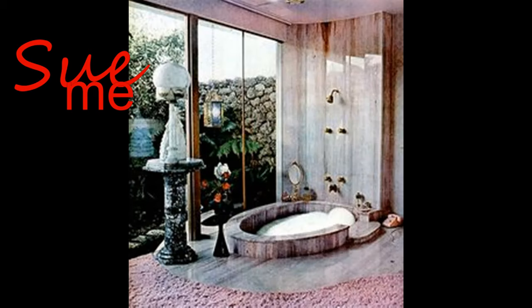Here we go. This is a more modest let's bring the outside in. We have a sunken tub that appears to be made of some sort of striated stone. Not sure what it is. My guess would be some kind of polished granite. We have these big sliding glass doors right in front of the bathtub, and it was their effort to, like I say, bring the outside in.